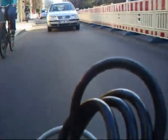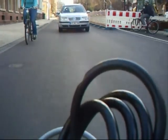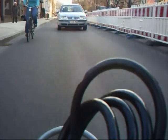It is very likely that the motorist would have passed the second cyclist here if the first cyclist hadn't used the central lane position. There simply was not enough space to safely pass.